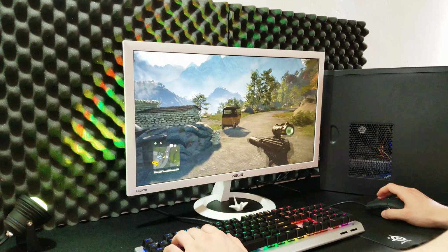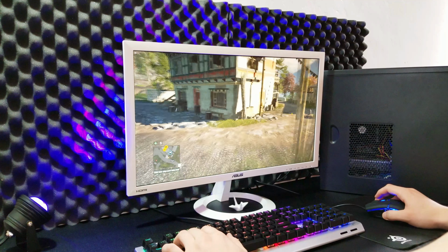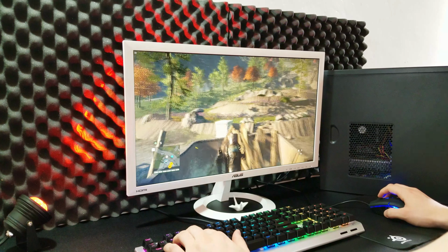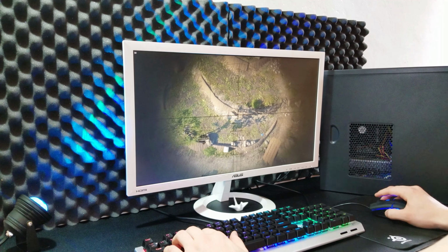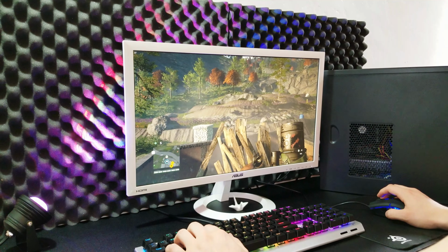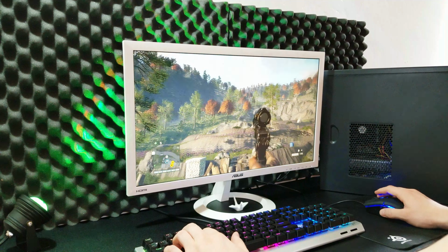Far Cry 4 in 1080p resolution with medium settings ran at an average of 37 FPS, sometimes dipping down to 26. On the low preset, it ran a little bit better at 42 frames per second, sometimes dipping down to 37. It's playable and doesn't feel bad for an entry-level PC.